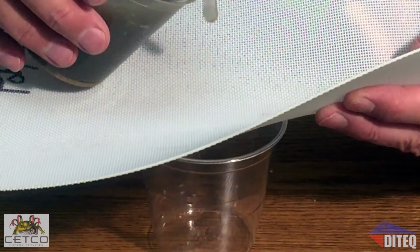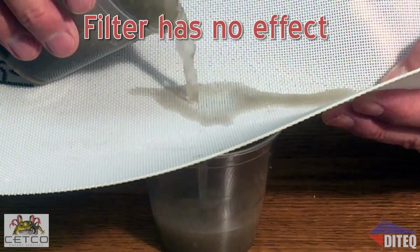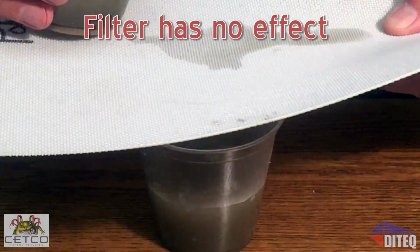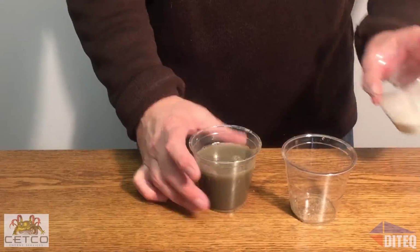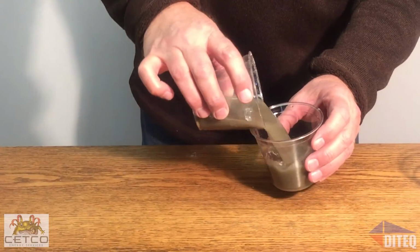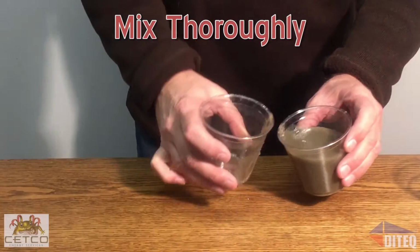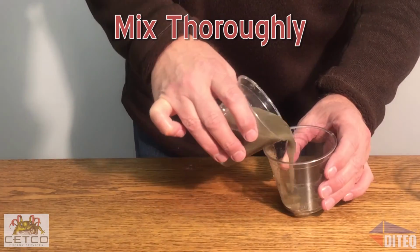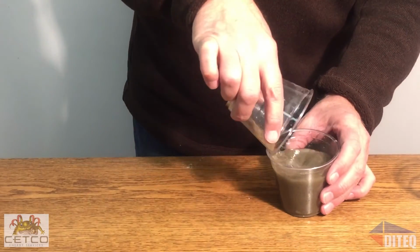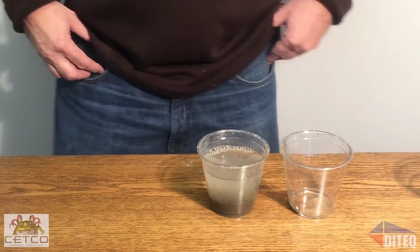The next demonstration shows that untreated concrete slurry passes easily through filter media. Adding and mixing Slurry Sep and allowing flocculation to occur, you will see that the large floc particles are easily trapped by the filter media, allowing only clear water to pass through. This clearly shows the benefits and the speed of the separation of Slurry Sep and its dewatering properties.